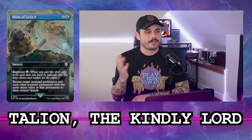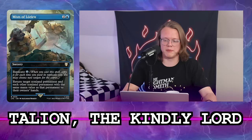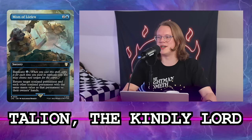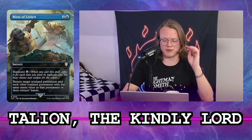We just talked about the blue Replicate card last... which one? What was it called? I've already forgotten. What an impossible question. What a good time it was. The card that we were talking about is... Something of Lorien.